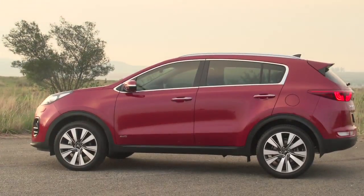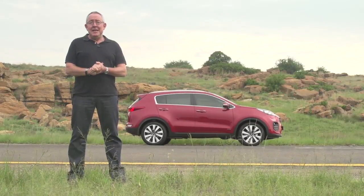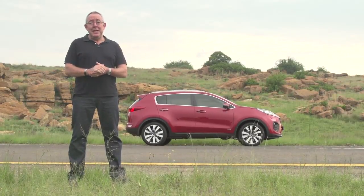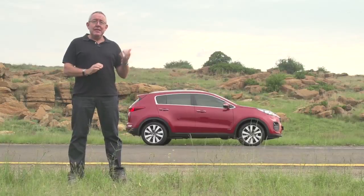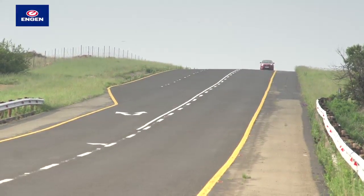Kia has come a long way since the first boxy Sportage made its appearance here in the 1990s. In fact, it's hard to equate that car with the sleek and very upmarket machine that the Sportage has now become. This is the fourth generation version, and it is by far the smartest yet.